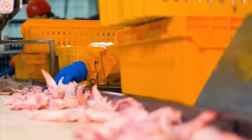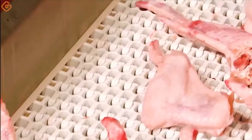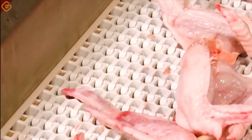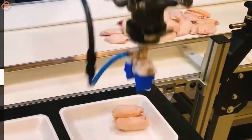Under the bright lights of the factory, chicken wings undergo a magical transformation journey from a natural product into a delicious meat product. Looking at them on the production line, you can see the flexibility and precision of the processing.